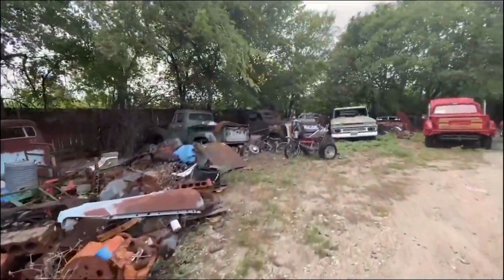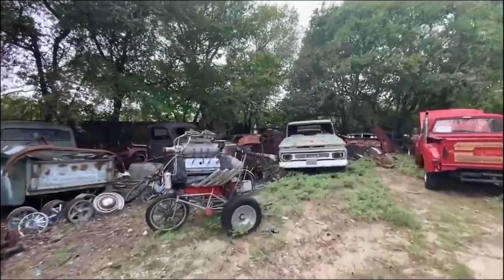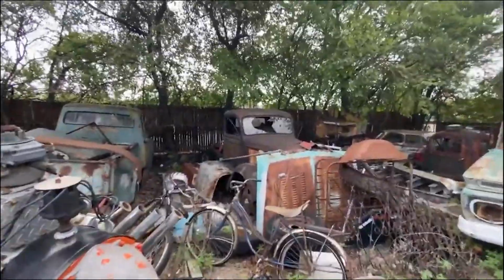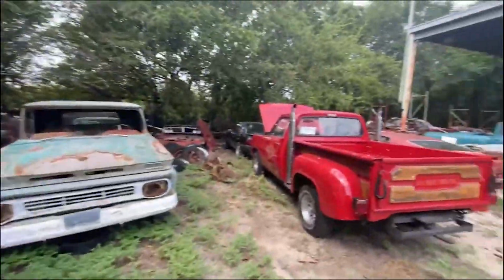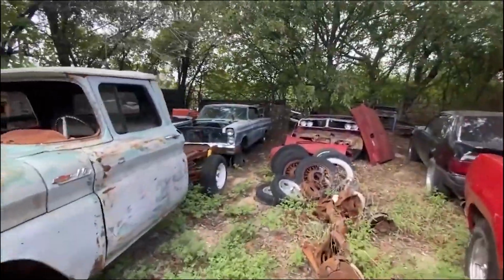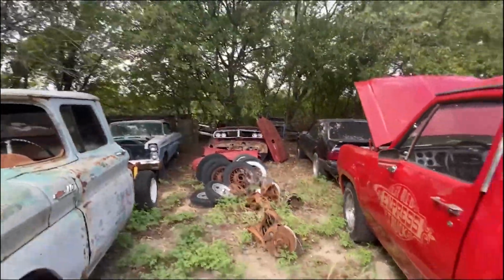Ford pickup. Got a nice little Ford right here. About 37. Should have that. That's clamped over there or something like that. Firebug parts.